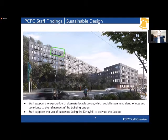Staff does support the exploration of alternate facade colors, which could lessen heat island effects and contribute to the refinement of the building design. We also support the use of balconies facing the Schuylkill River to activate the facade. Next slide, please.